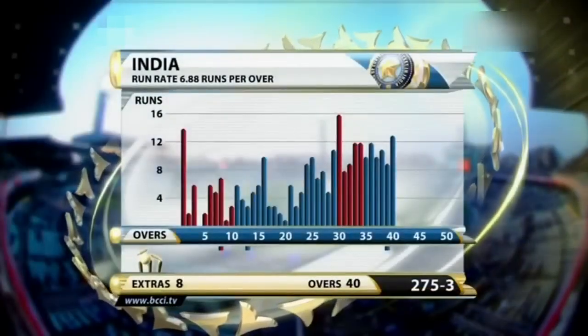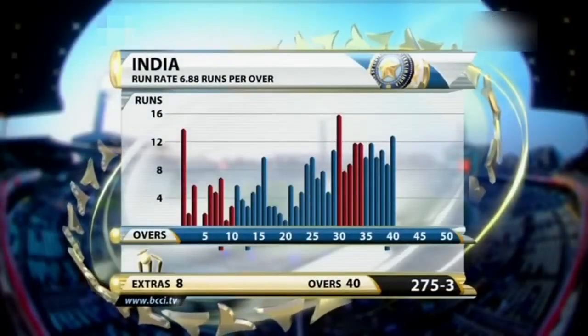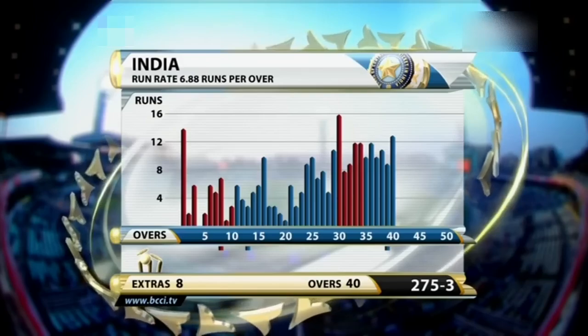10 overs to go here at Eden Gardens, Kolkata. India winning the toss, stepping on the run rate.